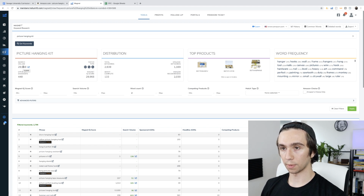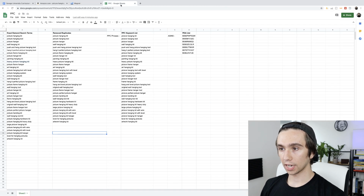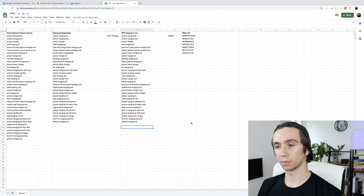So absolutely phenomenal. Now what I would like to show you is how I actually built my PPC campaigns. So the first thing that I did, and I still have this set up, I just did this 3 days ago. I made a little sheet in Google Sheets, and this is always a nice spreadsheet where I like to organize my data and collectively create exactly what I'm going to be targeting and figure out how I'm going to be structuring things.